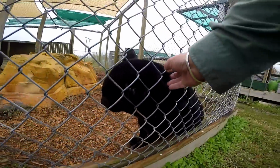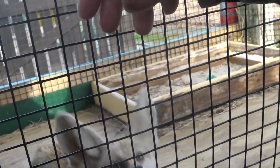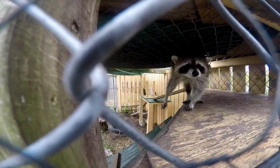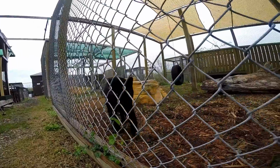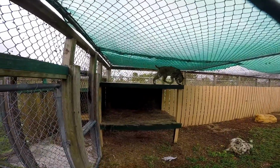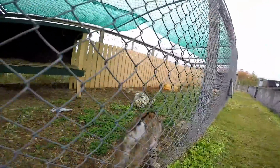by the state. Now the state, once they have these animals in their possession, they try to find people with a proper licensing and facility to be able to take care of these animals for the remainder of their lives. And basically these are just pets, animals that are in need of a home. Unfortunately, these are not just your ordinary animals that anyone can have.